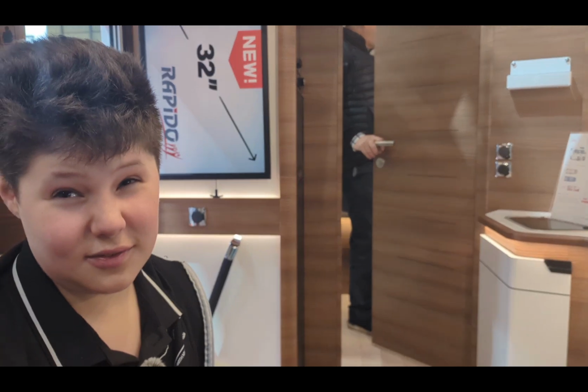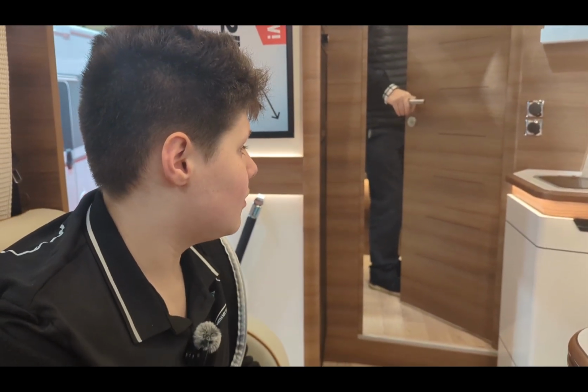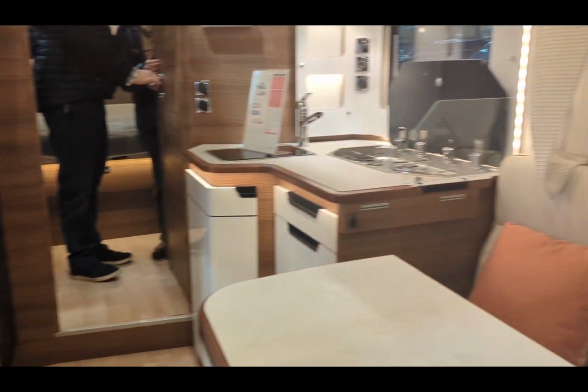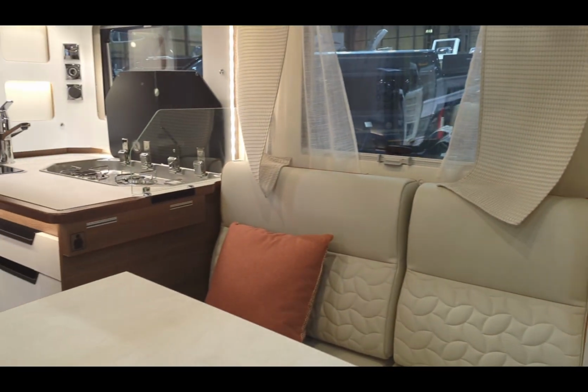Can we afford one of these? Well, it depends on how long we want to save up for. We can afford anything, darling. It just depends on how long it takes us to get there. I just wonder how long it will take, because this is nice. It's very, very nice.